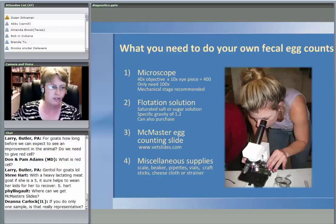Then you need some miscellaneous, inexpensive supplies. You need a scale. I buy scales off the internet for a couple of dollars. They're just a little digital scale. You need something to measure out the flotation solution, like a beaker. You need pipettes or syringes to transfer the fecal slurry that you're going to make and put it into the slide chambers. You need vials to mix the solution, and craft sticks, popsicle sticks, to smush the poop. Part of preparing the sample is you will strain it. Now, this is one technique. There are different techniques of doing it, but cheesecloth or a tea strainer or something like that works.